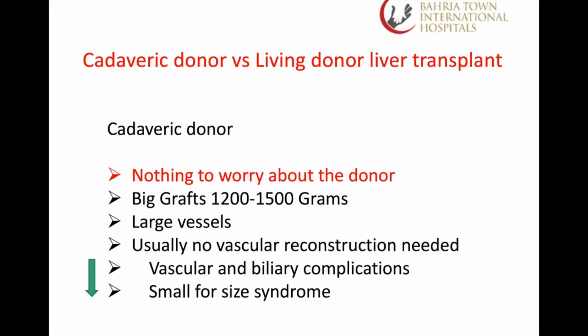So, what is the difference between cadaveric donor versus living donor liver transplant? In the Western population, where cadaveric donation is more common as compared to our country, where it is almost non-existent, the majority of the liver transplants are carried out with cadaveric donors. Those are the people who have brainstem death in ICU, and their families want their organs to be donated, as that was the wish of the patient before their death.